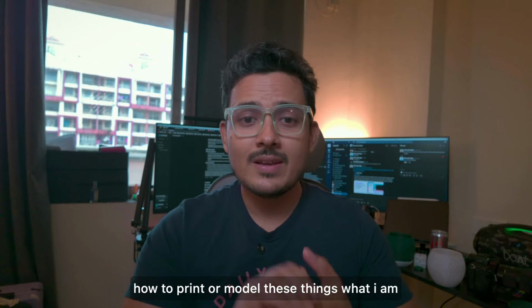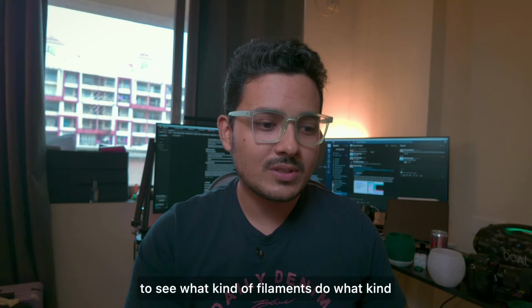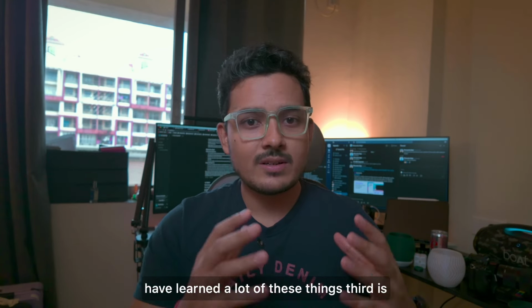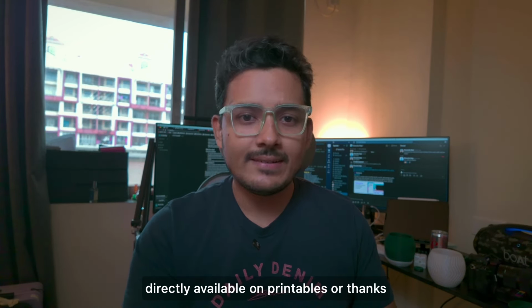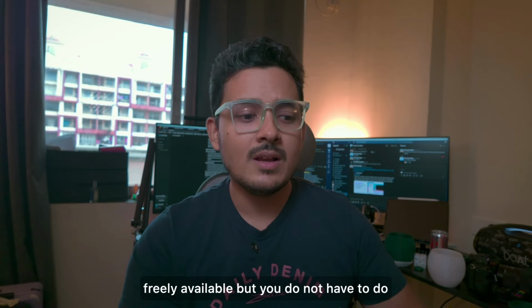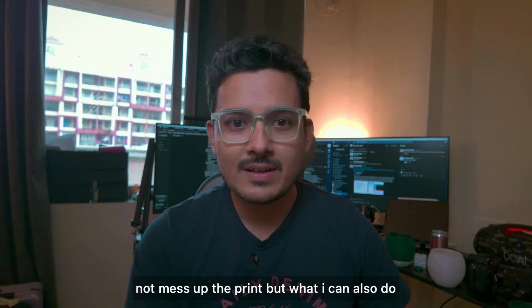What I'm doing to learn: first of all, I wanted to learn how the 3D printer works. Secondly, I wanted to see what kind of filaments do what kind of stuff, what are the support systems. So I have learned a lot of these things. Third is, right now all the models which I'm using are directly available on Printables or Thangs.com. These are the websites where they are freely available, but you do not have to do anything except put some support system when they are printing, so that they do not mess up the print.